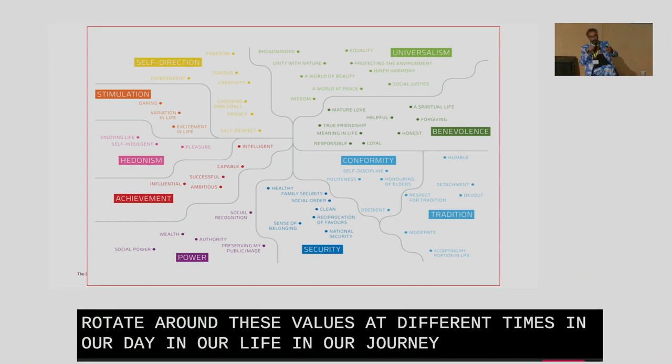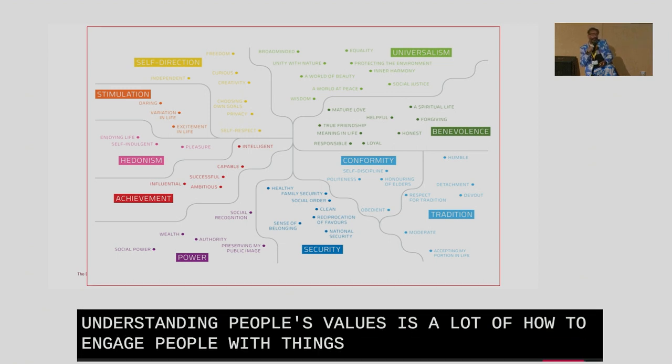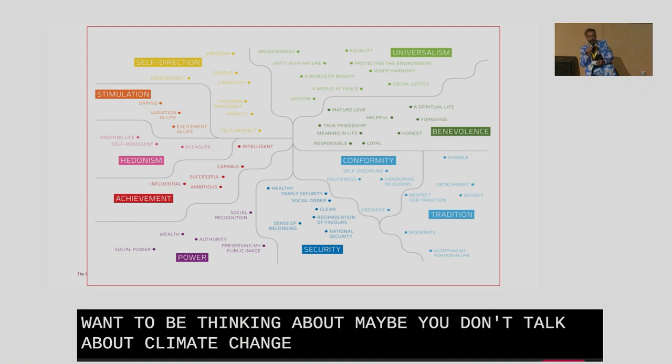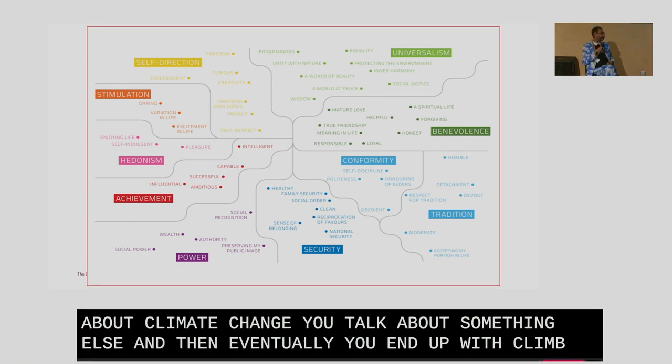So understanding people's values is a lot of how to engage people with things that they don't really want to be thinking about. Maybe you don't talk about climate change. You talk about something else, and then eventually you end up with climate.